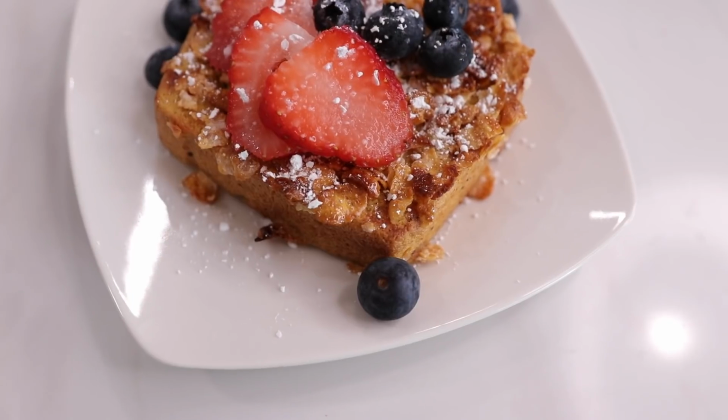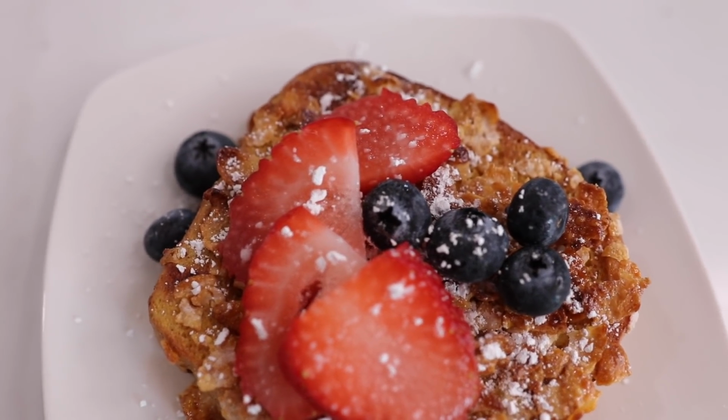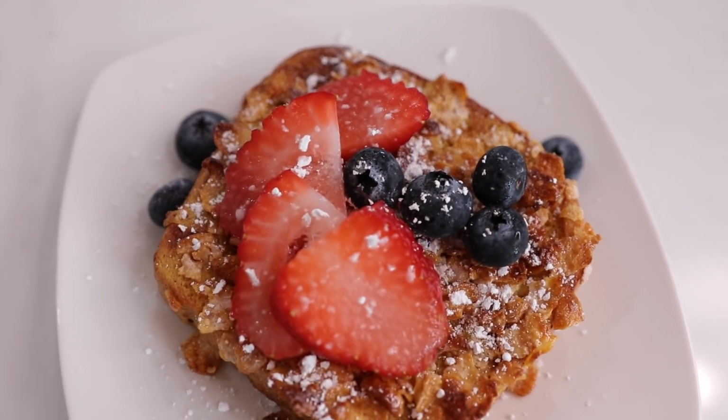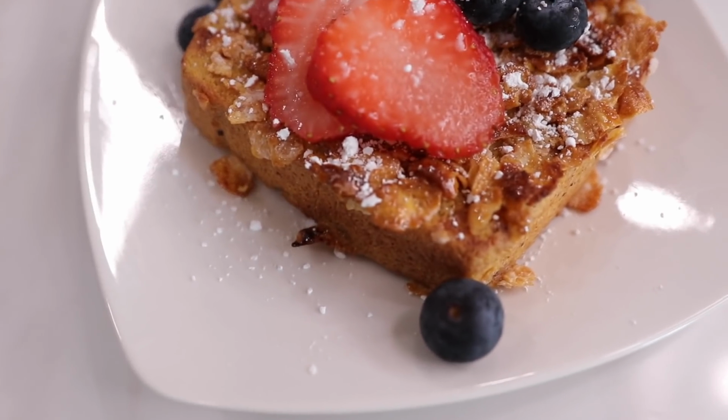So good. All right, guys, I added some blueberries, some strawberries, and some powdered sugar, and you cannot tell me that this does not look like you got it at a restaurant. Okay, the air fryer has absolutely changed my life. And look at that.